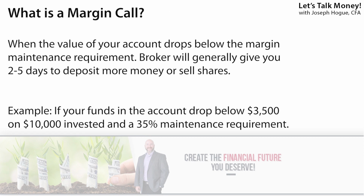Because here, and this is important, if the investment does fall in value and you drop below that 35% requirement, you get what's known as a margin call. This is when you don't have enough in your account and the broker requires you to either deposit money or sell some shares. So here, and this is one of the golden rules of investing, you never want to be forced to sell an investment. If you sell, it's got to be from analysis, not out of weakness.